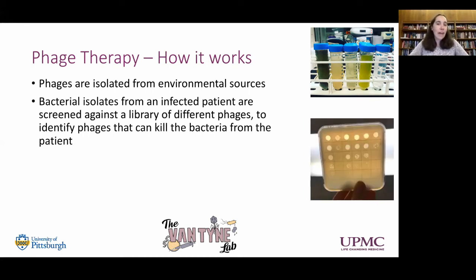So we do that to generate phages, and then we take bacterial isolates from an infected patient, and we screen those isolates against libraries of phages that we have developed. And we do this to try and identify phages that can kill the bacteria from the patient.